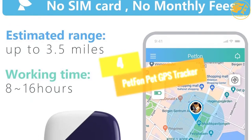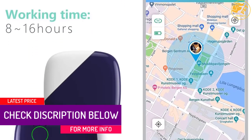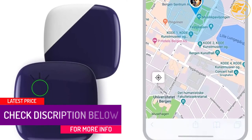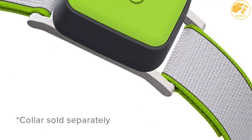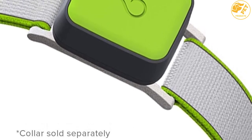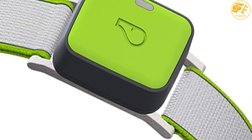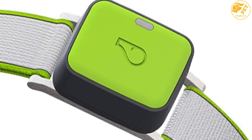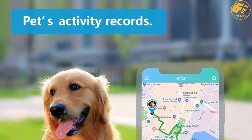At number 4, PetFon Pet GPS Tracker. If you are looking for an easy-to-use dog GPS tracker that offers accurate location positioning, then look no further than the PetFon Pet GPS Tracker. This magnificent tracker has been designed with real-time tracking and this will keep you aware of the position of your dog all the time. It combines GPS tracking with Bluetooth, Wi-Fi, and other long-distance wireless technology to provide accurate and real-time position identification.